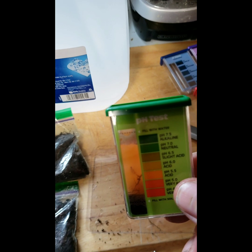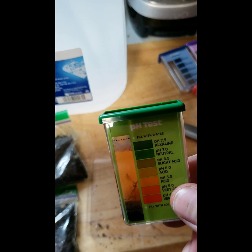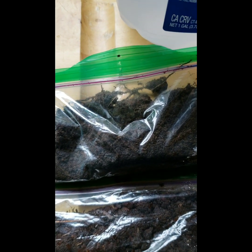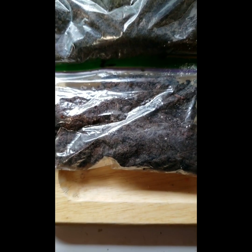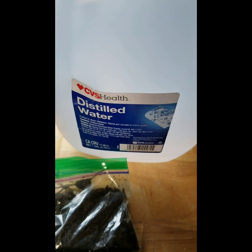Alright guys, moment of truth. We are doing the soil test, the pH test for my plots here. This top bag is from the far back plot, the one I finished liming this morning, and this bag is from the other plot that I did yesterday. So what you do, they recommend distilled water.